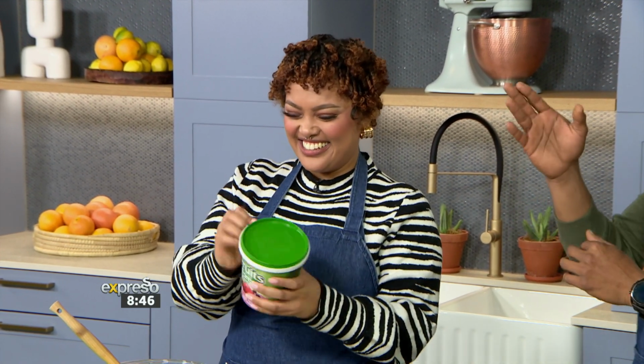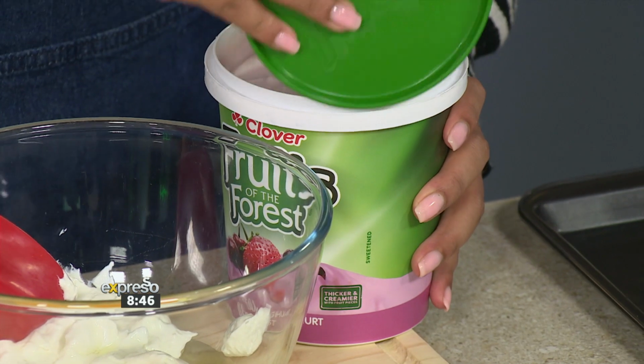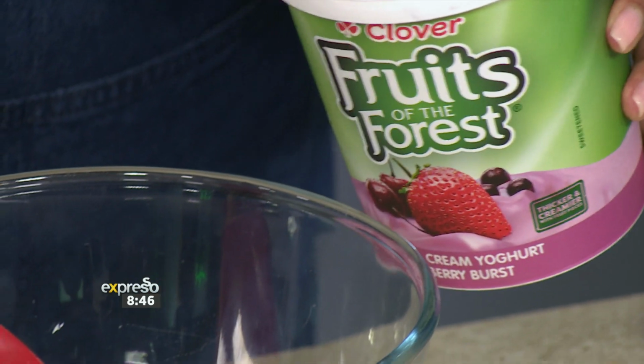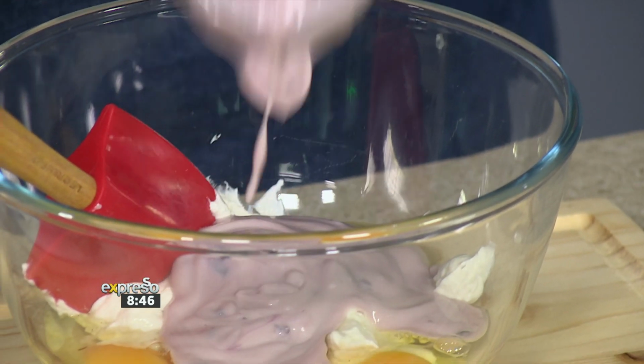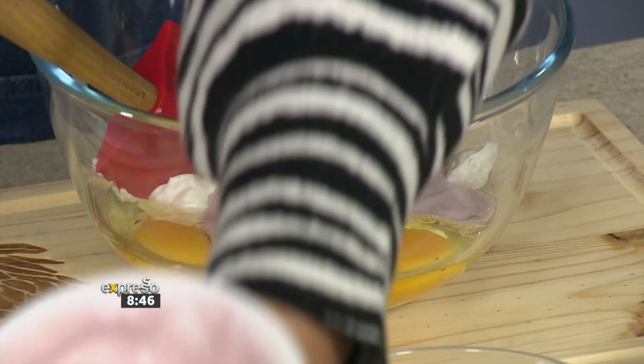Let me talk to you about it, Mzansi, because like we mentioned, firstly, the protein in this recipe is coming from the eggs, from the yogurt and everything else, but it doesn't stop there. If you are trying to fit in a breakfast meal that is nutritious and tasty, this can be challenging in our busy lives, but Clover Fruits of the Forest that is now thicker and creamier and also has real fruit pieces makes it more convenient than ever to have a fruitful day. You see what we did there?